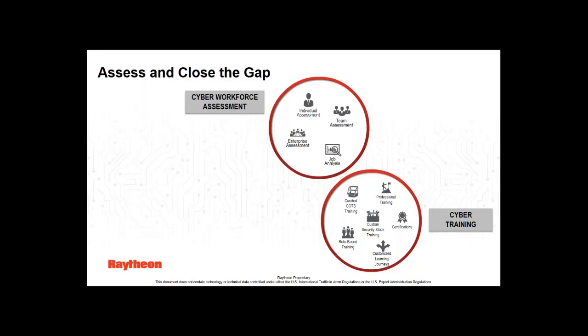Certifications can certainly be a part of the solution, but you want to map those certifications against the assessment results so that you're not paying for certifications you don't need. We all know that certifications can be fairly expensive. You want to develop customized learning journeys so each individual is taking the training that they need in the order that they need. You want to be sure to include both required and optional training, because sometimes individuals want to take some additional training. You want to make sure that additional training is still closing gaps.